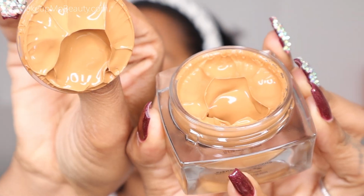Okay, so we are going to apply these products in a couple of different ways. We're going to try the brushes that they came with. I'm going to use a sponge and I'm going to use my fingers because I want to see how everything plays and so that you can see how everything applies. Here's the consistency of the foundation. Ooh, it looks so good.